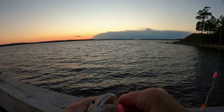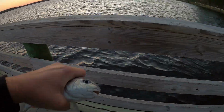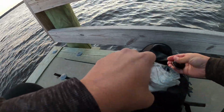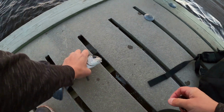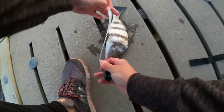Again on the bottom rig. Shrimp fish bites. Oh, he's grunting at us. All right, let's see how big this one is. Hold on. Let's see. I know. Hold on, buddy. Hold on. I'll get you back out there. Hold on. Get here.